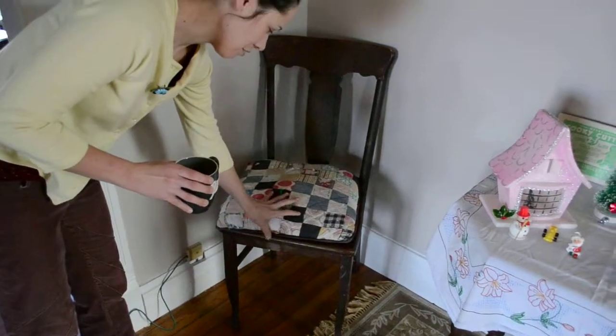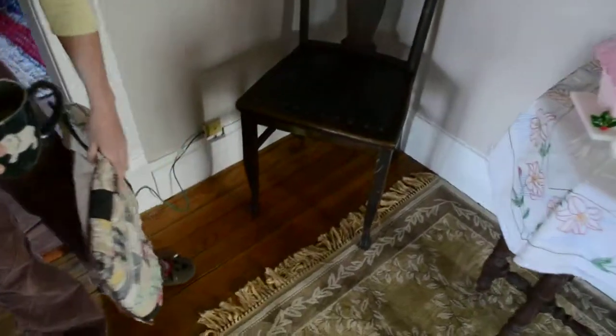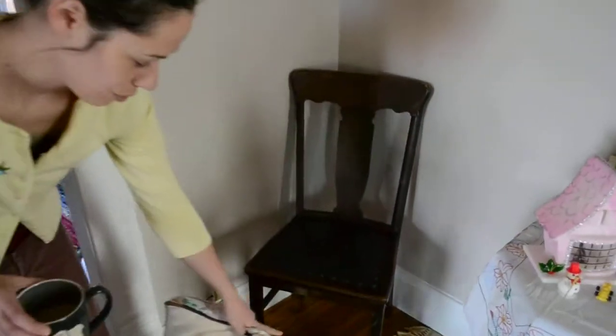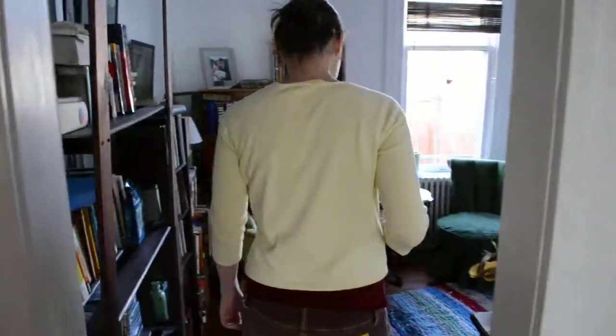This is one of the chairs that we got when we bought a lot of furniture for like $100. It's beautiful, but the old leather cracked, so I need to get it refinished. But it's got the really cool claw feet and everything. One of my favorite pieces.